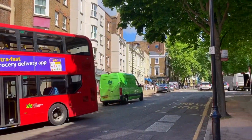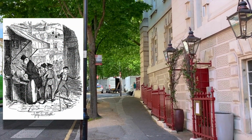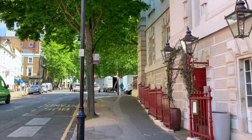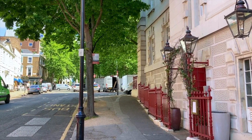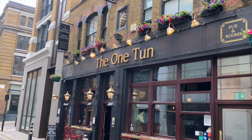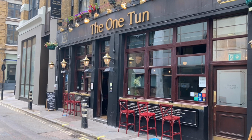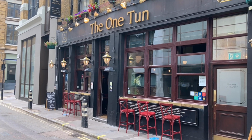It's on Clerkenwell Green, for instance, that Oliver watches in horror as the Artful Dodger picks Mr. Brownlow's pocket. Whilst to the west is Saffron Hill, where you'll find another pub called the One Tun, which was the inspiration for the novel's Three Cripples Tavern, Bill Sykes' local. I covered the history of the One Tun in an earlier video, which I'll link above and below.